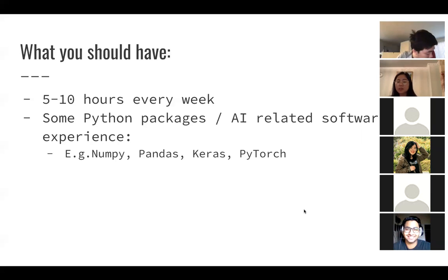Okay, so here is what you should have. Part of what we're looking for is 5 to 10 hours every week for you to be dedicated to your project, as well as some Python packages experience. You don't have to know everything, but it's preferred if you know some AI related software, for example, NumPy, Pandas, Keras, PyTorch.